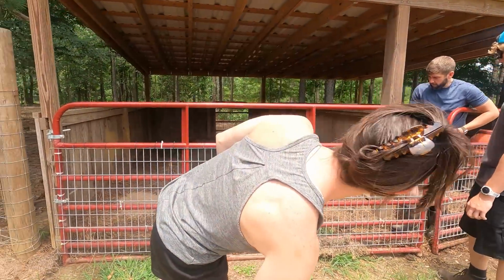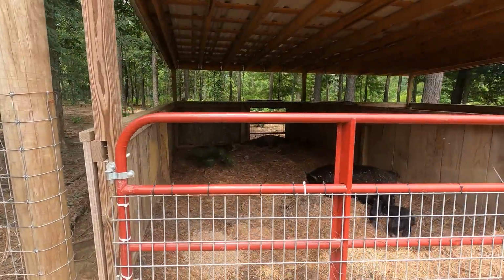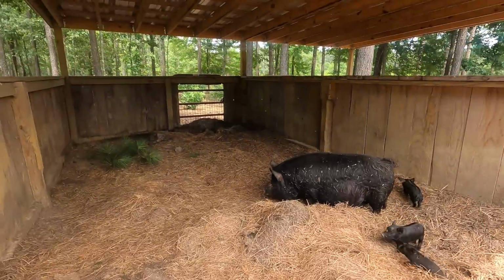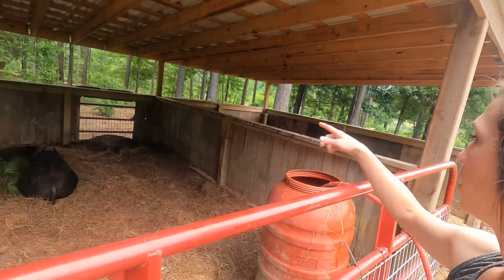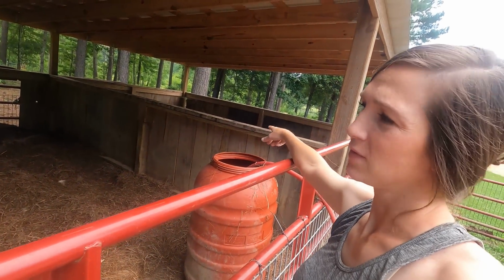Is that all 5 of them? Okay, they are moved in the new barn. We've got her water moved over and that's filling up.